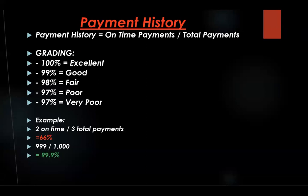However, for example, you have 1,000 payments here. You made 999 payments and you missed 1 payment. Now your payment history is at 99.9. And right here, when it comes to the grading, say for instance you were looking at Credit Karma, you will actually see your payment ratios here. We want to keep it up here at 99 and 100% as much as we can, because as you see, just dropping it to 98%, that's fair. Anything below that is poor. So let's keep our payments on time, guys.